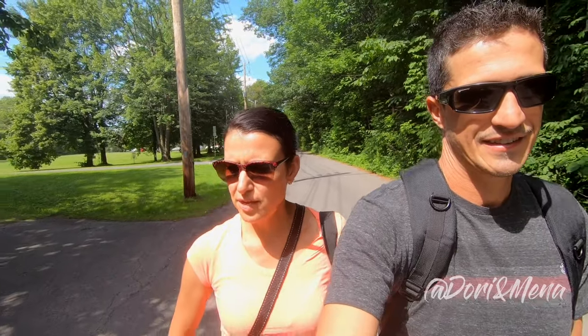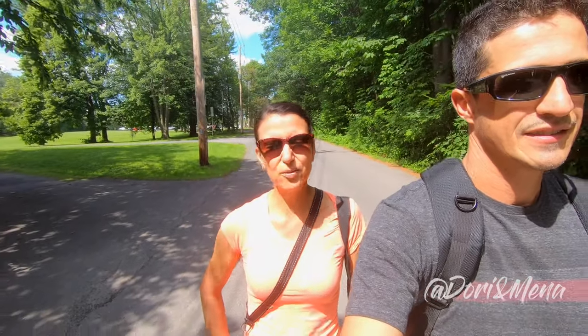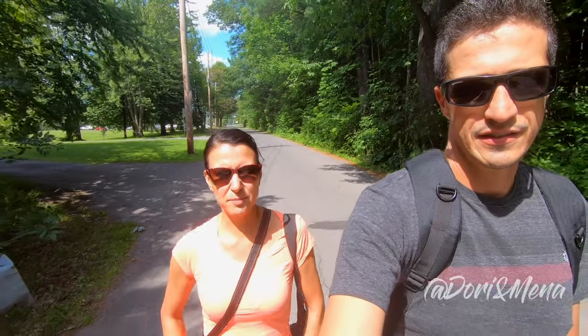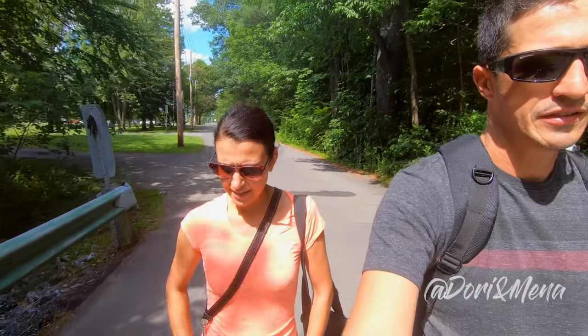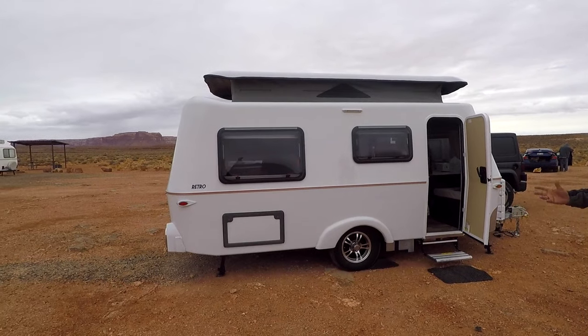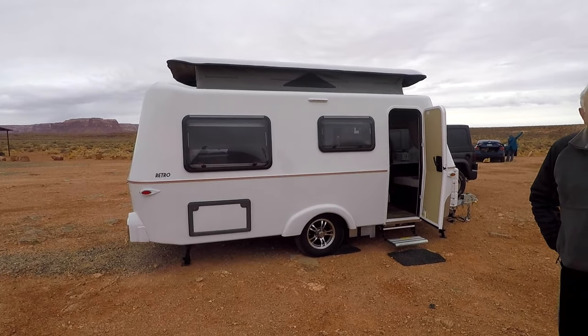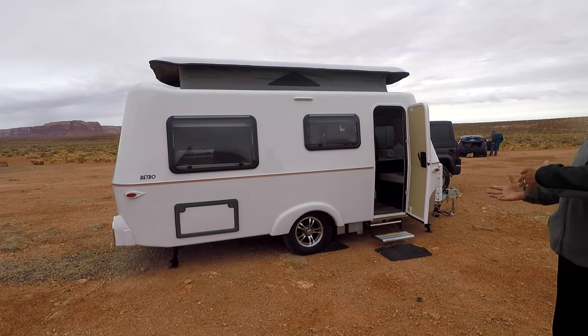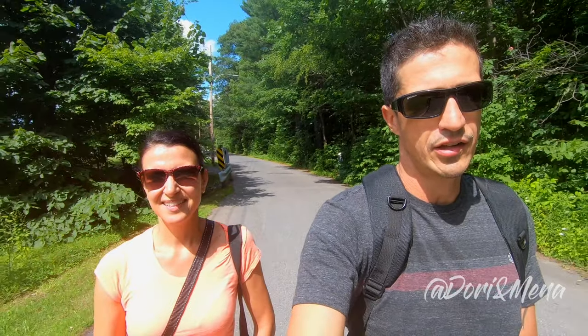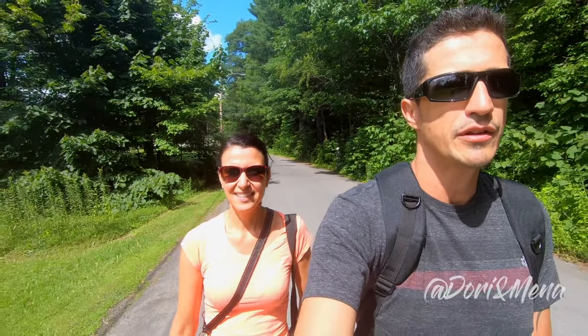The other thing was how light it is. It was really light. Yeah, I believe it was under 2,000 pounds. And the other thing was the pop-up roof. We've never seen that in a fiberglass camper, and that was pretty cool. That was very nice. I really liked the pop-up. It was very unique.